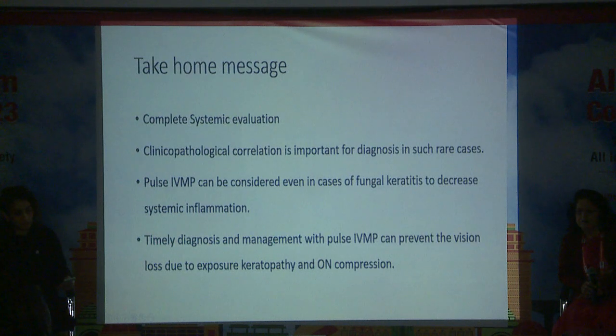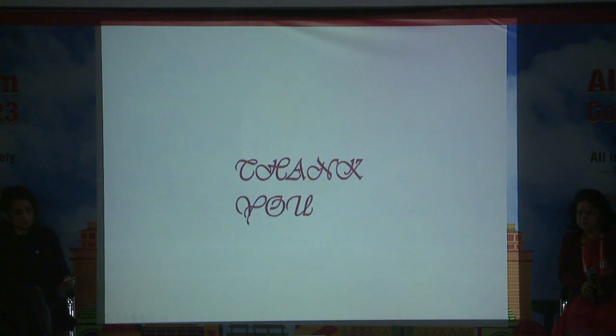So my take-home message is that complete systemic evaluation is a must. Clinicopathological correlation is important for the diagnosis in such rare cases. Pulse IVMP can be considered even in case of fungal keratitis to decrease the systemic inflammation. And timely diagnosis and management with pulse IVMP can prevent the vision loss due to exposure keratopathy and optic nerve compression. Thank you.